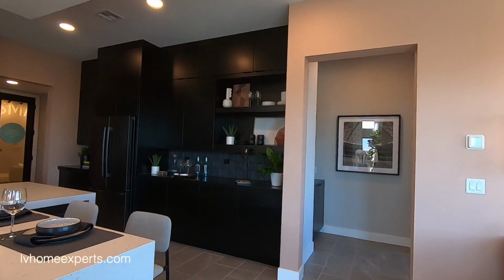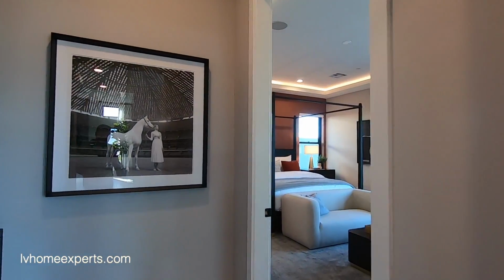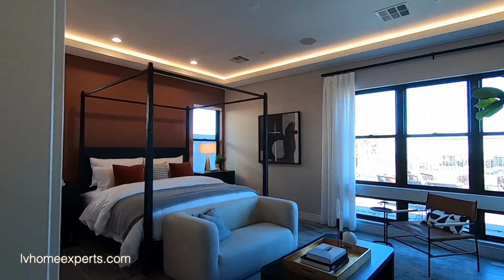Now we're going to come into the master bedroom. The master bedroom is downstairs on this one, so it's really nice. It is separate from the others.